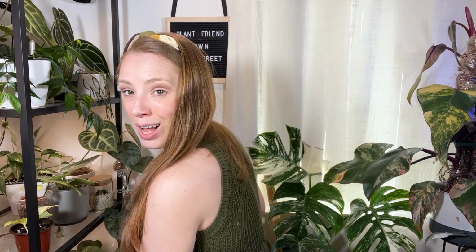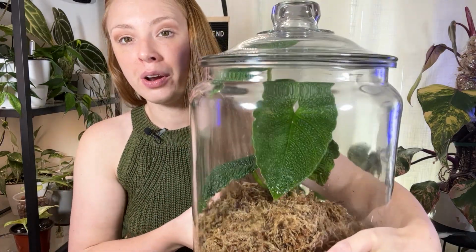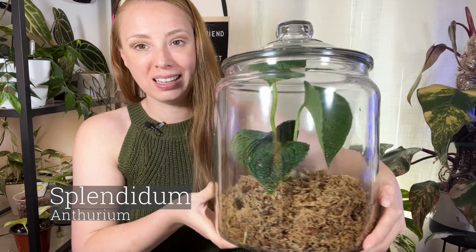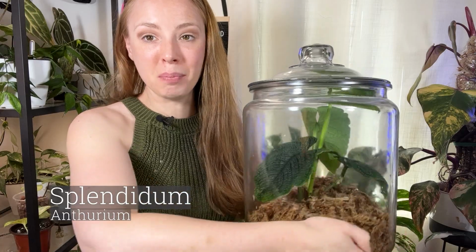Okay, now, I hope you guys appreciate this because it was a lot of effort to get this plant off of the shelf. But my next favorite for spring is my Anthurium Splendidum. This plant is just doing stinking amazing.